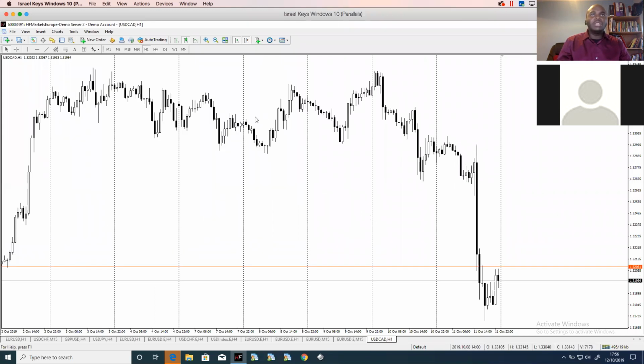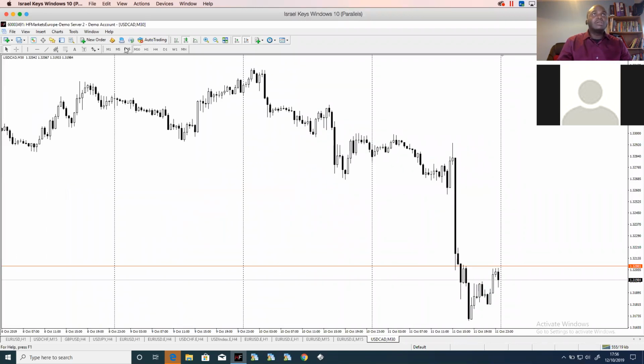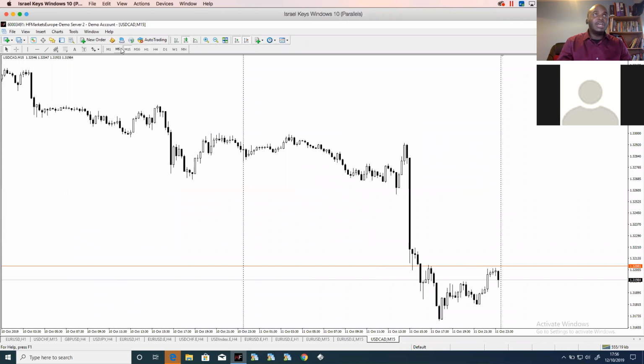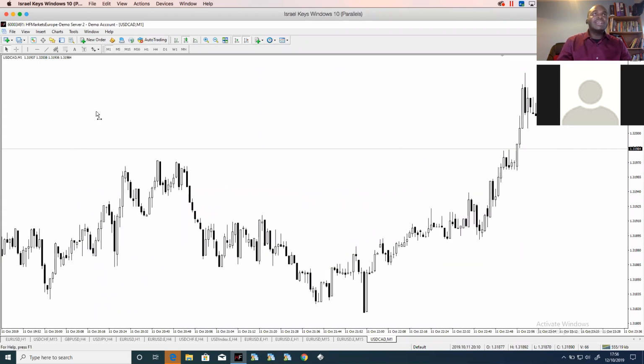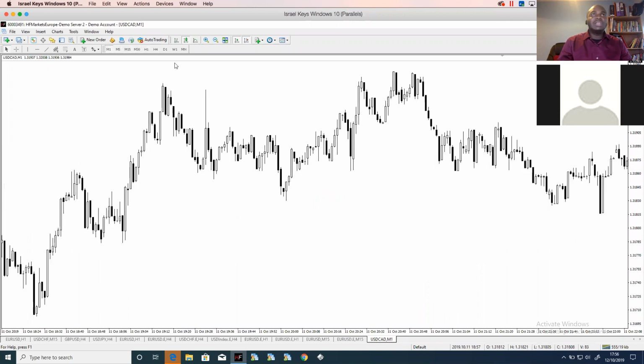For 1 hour, each period represents a day. So there's 24 here. I'm not going to count them because of time. But there's 24 of these candles in here because each of these periods delineates one day. For 30 minutes, it's also a day. For 15 minutes is also a day. For 5 minutes, it's also a day. And for 1 minute, it's also a day. So anything below 4 hours is delineated by day.